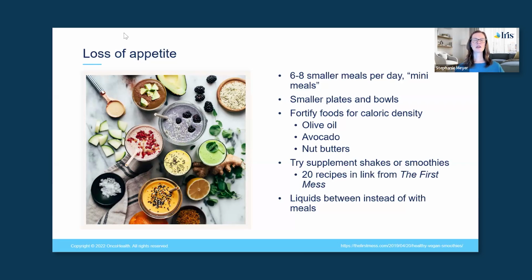And then if you're experiencing a loss of appetite, it can be ideal to try to do your liquids in between instead of at your mealtime. Let me give you a concrete example of how this might look in a day.